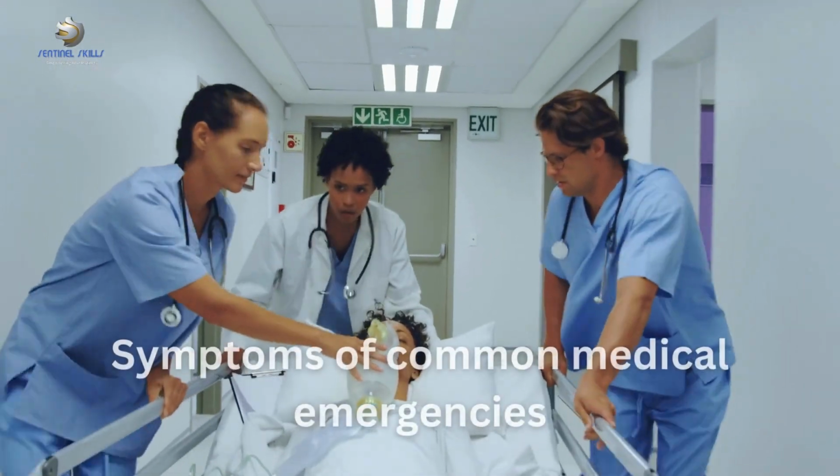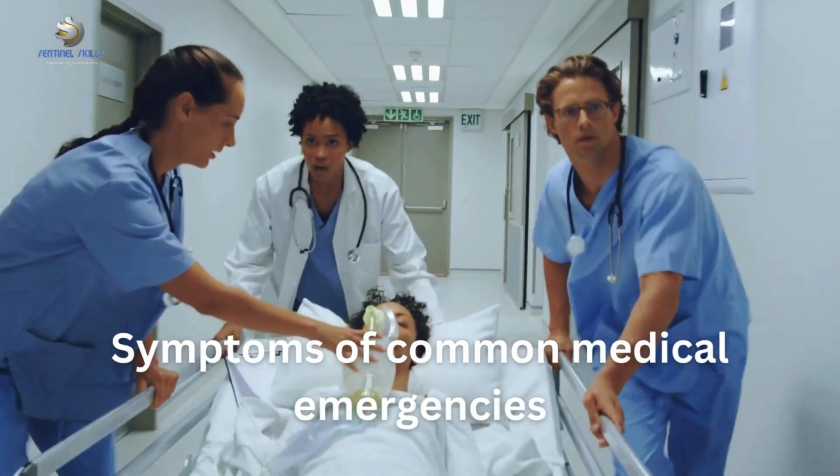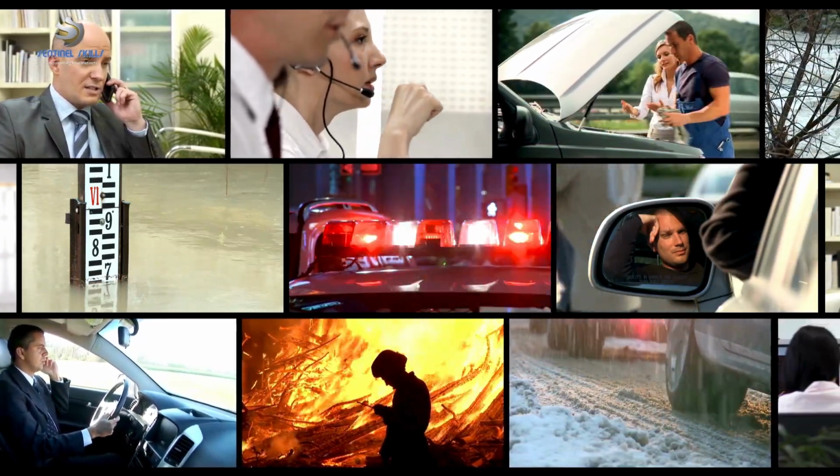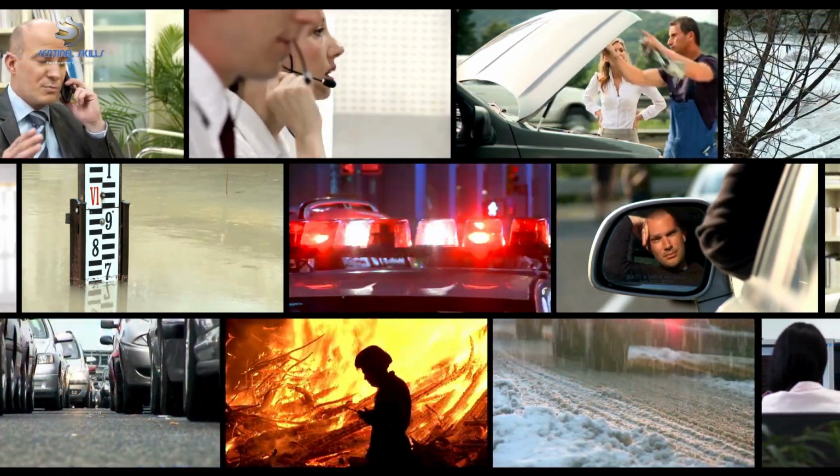Finally, we'll touch on recognizing symptoms of common medical emergencies. Heart attacks, for instance, can involve chest pain, shortness of breath, and discomfort in the upper body. Strokes might be recognized by sudden confusion, trouble speaking, or weakness on one side of the body. If you suspect a medical emergency, provide comfort and support while activating emergency services.